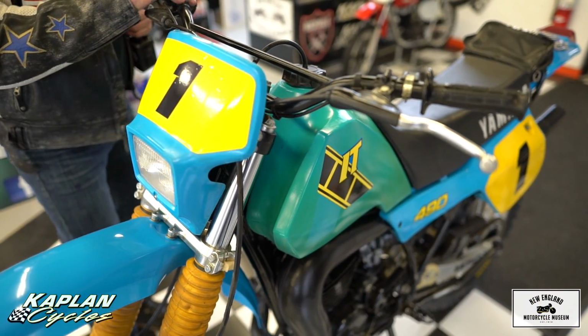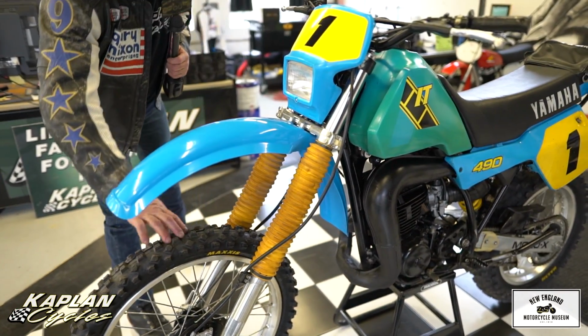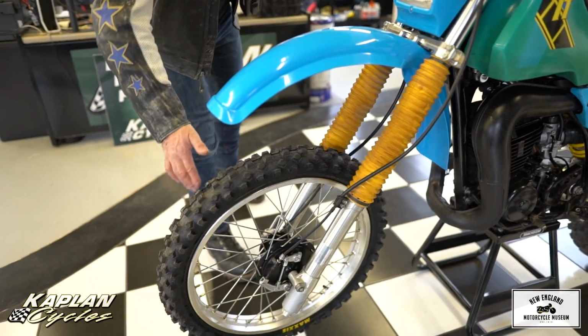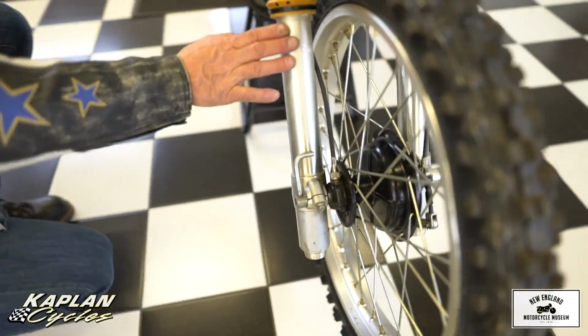Original fork gaiters, which is remarkable, 36 years old. The front rim has a nice shine on it. Doesn't look like it's been dragged through the mud much, as do the spokes. The fork lowers are in beautiful condition.